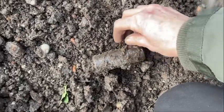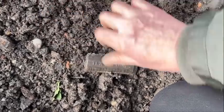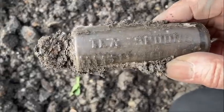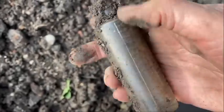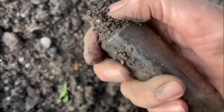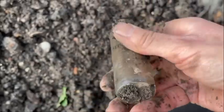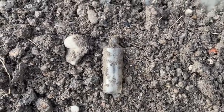It's a little bottle here, it looks like it's got something on it. Oh, I think it's teaspoons. It is, look. Teaspoons. And some lines to measure out each teaspoon. It's quite nice actually. I might take it, I might not. We have too many bottles.